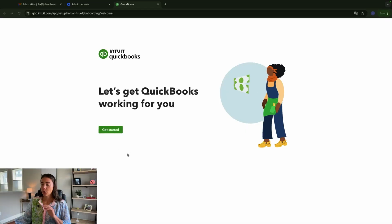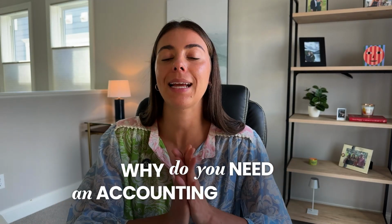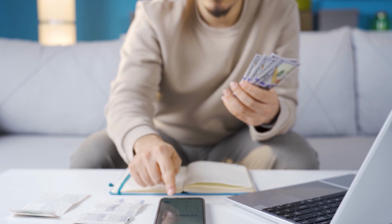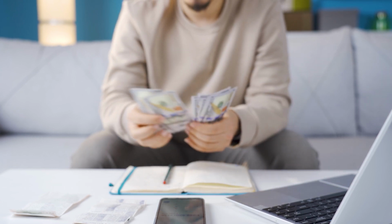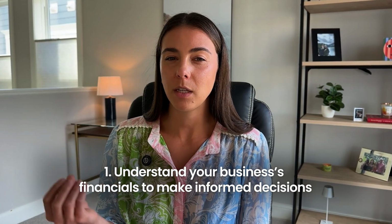Okay, we're in. So you're inside your QuickBooks account, which again is an accounting software. Why do you need, in my opinion, an accounting software? Because you need to organize how much money is coming in and how much money is coming out of your business for the 2 main reasons that I mentioned before. One, you just need to understand the financial situation of your business for yourself. You need to see if your business is making money, or aka you as a sole proprietor, if you're making money with this or if you're losing money.